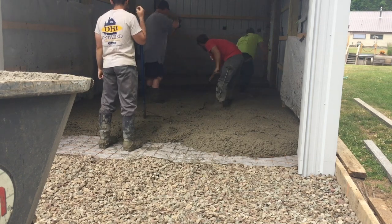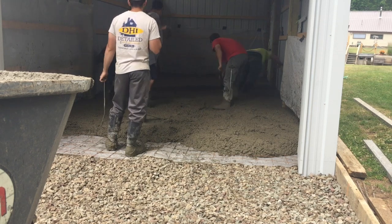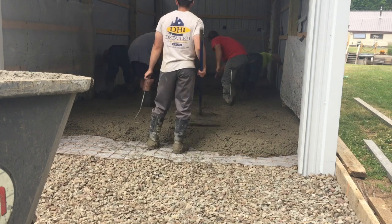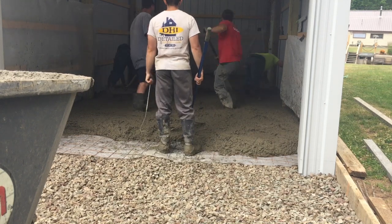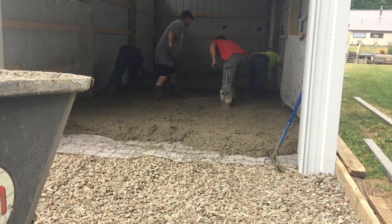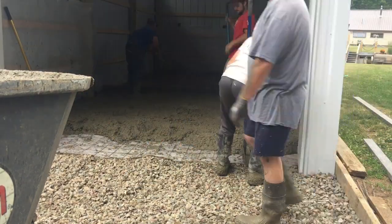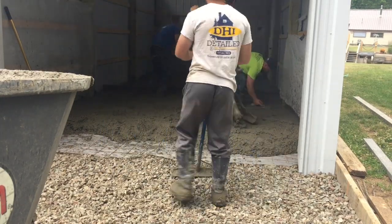So it didn't go too bad. The rain pretty much held out for us until we just about got the apron done, and then it started raining, so it worked out pretty good. We were able to cover it up. So if you ever have to pour something like this in the rain and you want to get it done, it's not a bad way to do it. Actually, that plastic tarp thing that we made kept the rain right off it nice, so it didn't get in there and ruin the concrete on us.